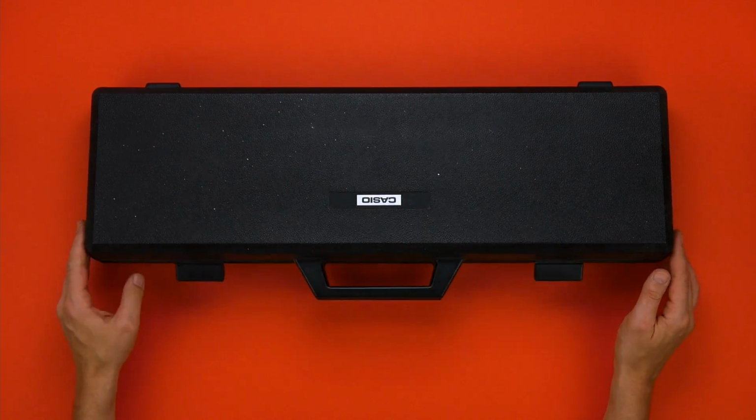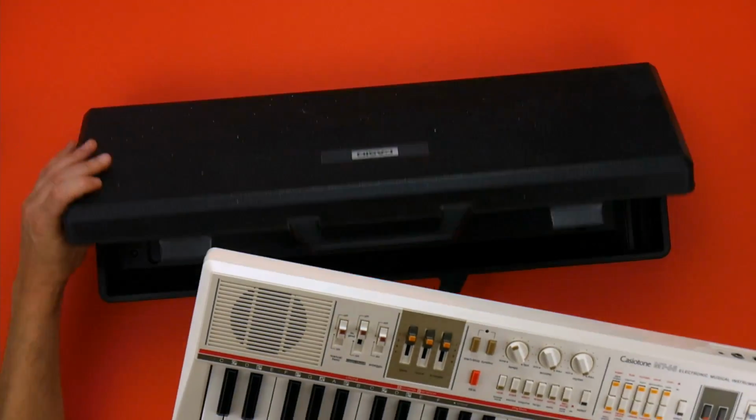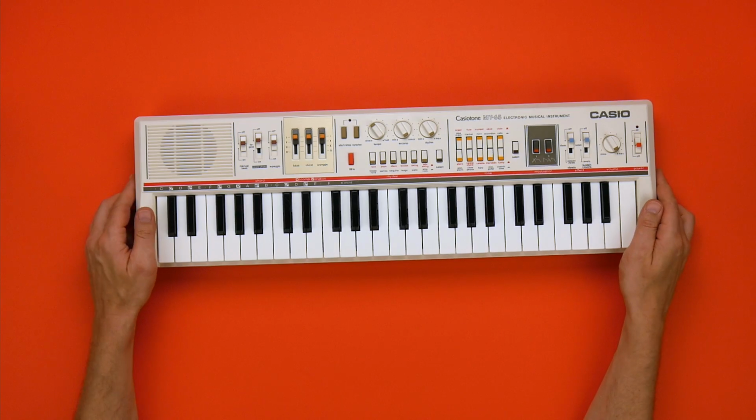Here is another beauty from the early 80s, the Casio MT-65. It's in my top 5 of the best looking Casio keyboards of all times, together with the MT-45, 60, 70 and 400V. But besides the look, it's also quite versatile.